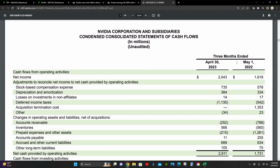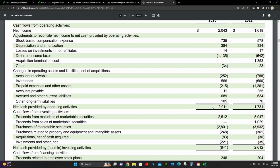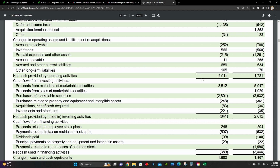And lastly, right here for their cash flow statement, we can see they're comparing the first quarter of 2022 to 2023. Operating cash flow increased from $1.7 billion to $2.9 billion. And then we can see they paid out about $100 million worth of dividends, which is pretty consistent year over year. They paid out about $100 million in the year before as well. So not really prioritizing returning value back to shareholders. Obviously, most of their operating cash flow went elsewhere.